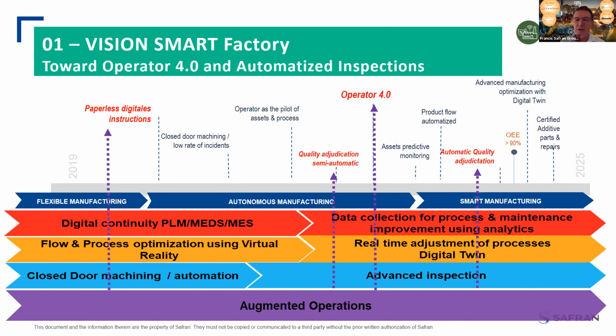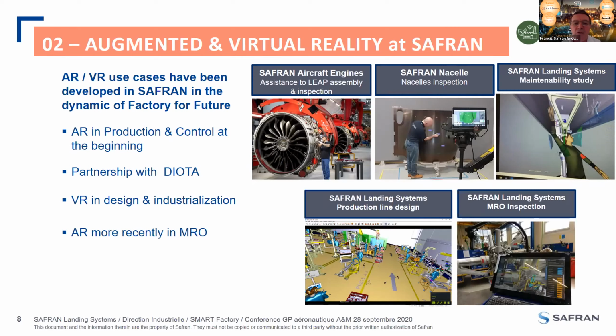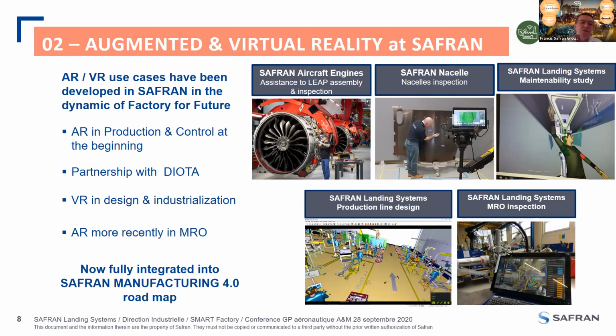So I'm going quick. In Safran, we have been using augmented reality and virtuality for years now. At the beginning, it started more in production and control. You have a few examples in engines, nacelles. Virtuality is used in design and industrialization. But I would say that in repair, it's more recent, and I was one of the players in the group pushing a lot on this area. This is what I want to develop. So now I can say that augmented reality and virtuality are fully integrated in a smart factory, or some are saying manufacturing 4.0 roadmap, but is that still the same?